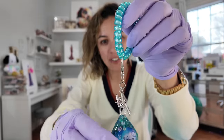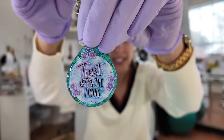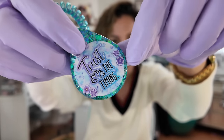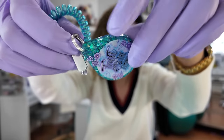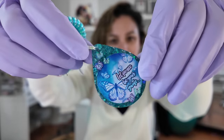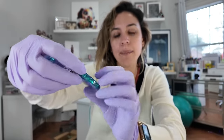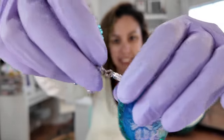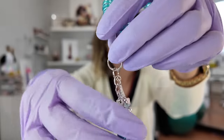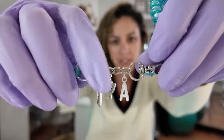So this is for our friend Andrea. I hope I'm saying that right. So you're Andrea or Andrea. So we did a trust the timing custom for her with butterflies in the background. And some beautiful purple flowers, the turquoise glitter. And then in the back, it says, let peace be your guide. I think is what she said. Yeah, let peace be your guide. Same thing, lots of butterflies. And then it's silver long. And we did believe.